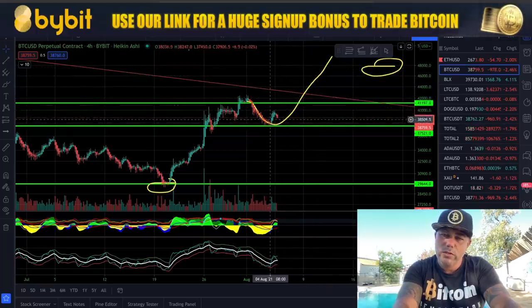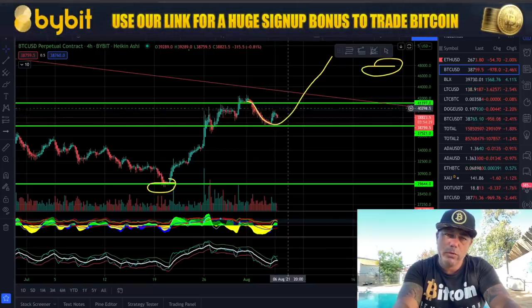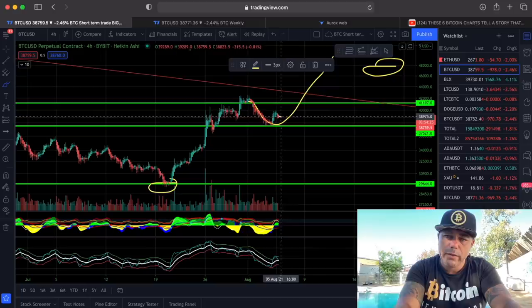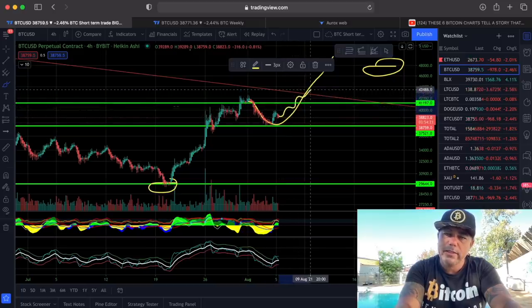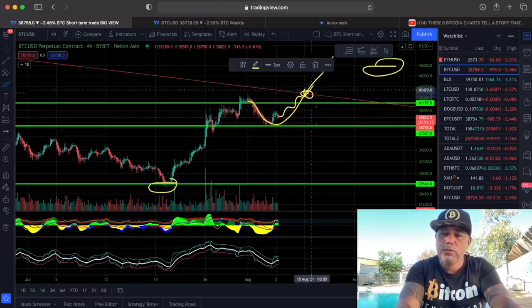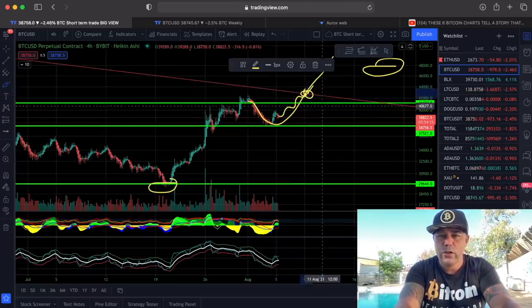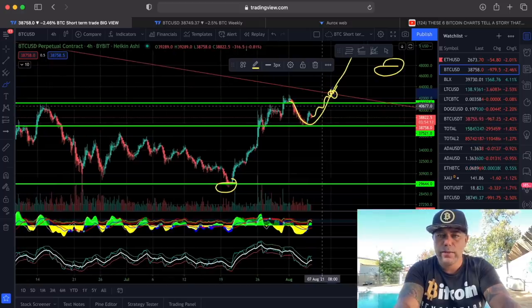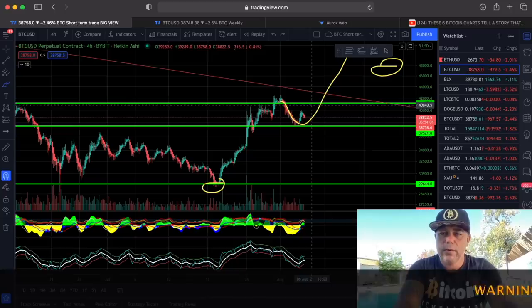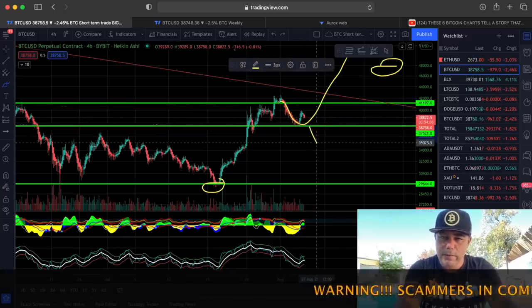If we do this, yes, we can pull back and go up and pull back. It's not going to go up in a straight line. This is a crucial moment somewhere there, where we need to break that red downward trend line. I've talked about it many times, but I'm not going to talk any longer. That is what I think. If we break this line, we could go down.